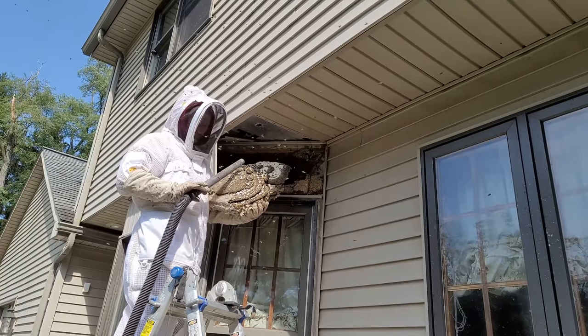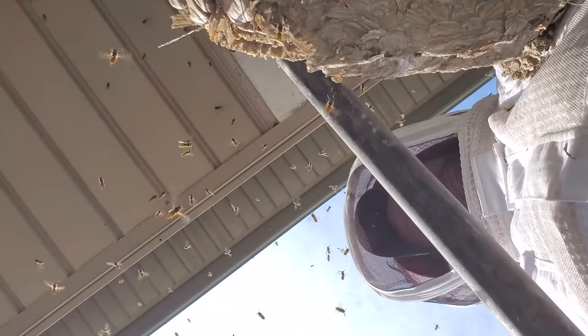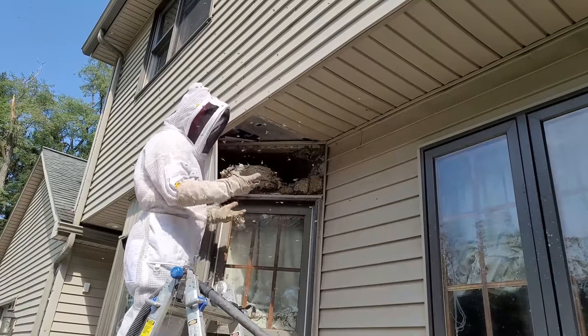So depending on how I'm doing the removal, sometimes I'll just hold the comb like this, and then I'll vacuum up the adults as they come back to the colony. Because the ones that are swarming will see the comb and sense the queen and still fly back to the comb, and then I can vacuum them up from there.